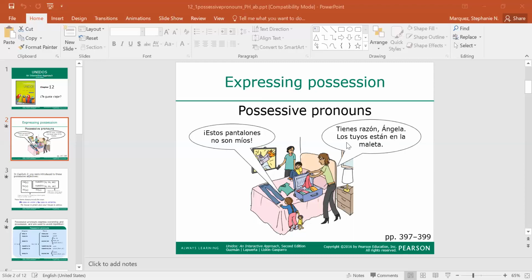Now, how do we come up with this los tuyos, meaning yours? The reason it's tuyos is because we're saying yours, and the reason we have this los in front of it is because of what they are referring to. They're saying yours, meaning your pants. Los pantalones is masculine and plural.